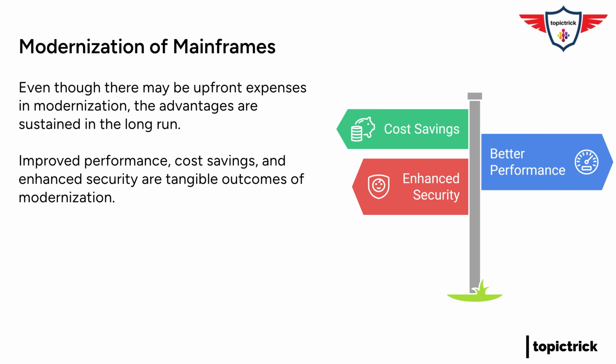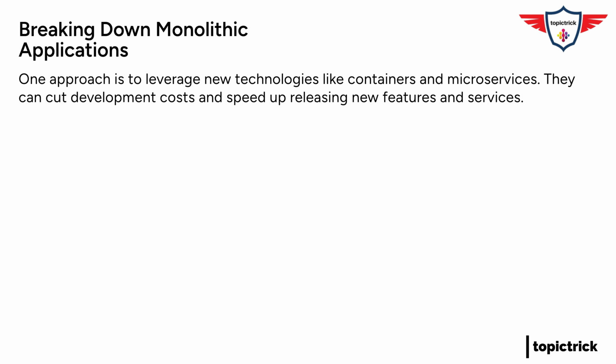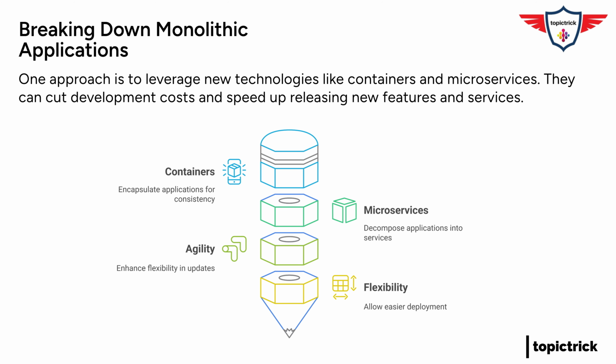Sure. One approach is to leverage new technologies like containers and microservices. Containers and microservices, those sound familiar. Yeah, they're really popular right now, and for good reason. Basically, they allow you to take these big monolithic applications and break them down into smaller, more manageable components. Kind of like modular building blocks. Exactly. This makes it easier to update and deploy those applications. So it's like taking a big, bulky piece of software and making it more agile and flexible. Exactly.